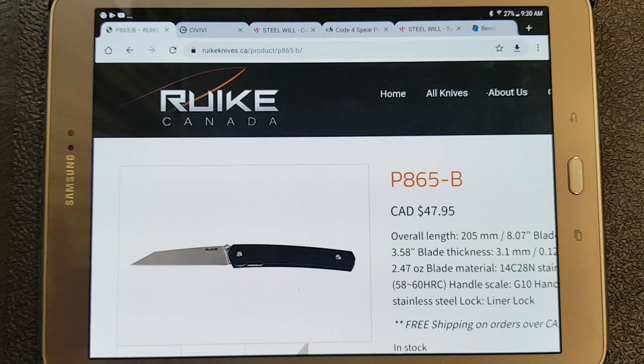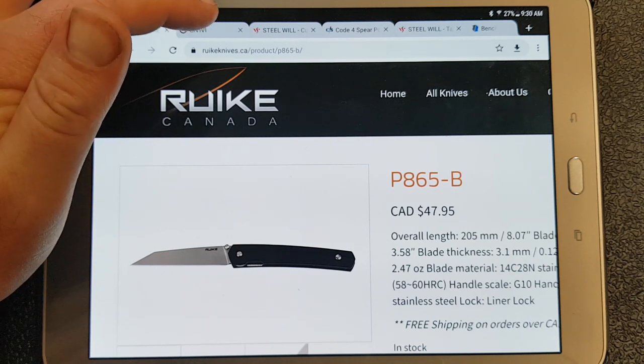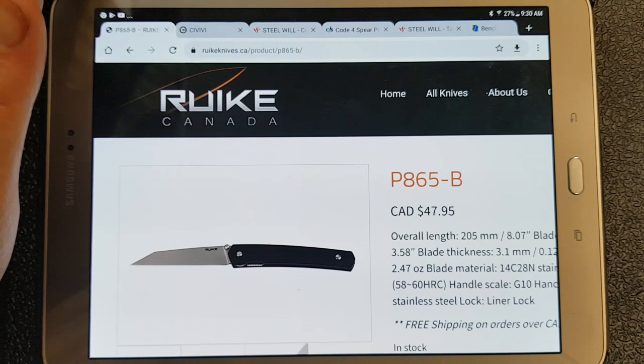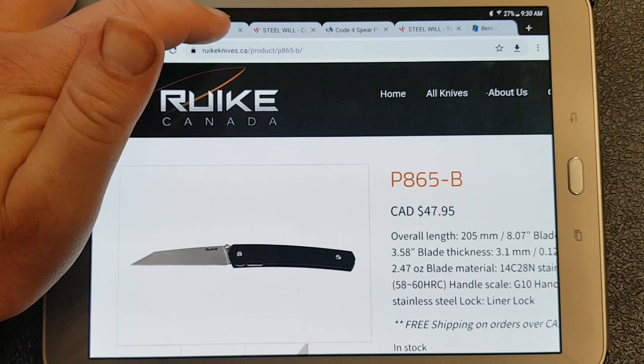By the way, knives going across the border from Canada to the U.S. have no issues because you guys have a little more sensible knife laws in the U.S. than we do here. In fact, we have pretty reasonable knife laws as well. It's just CBSA are idiots in the way they interpret them.